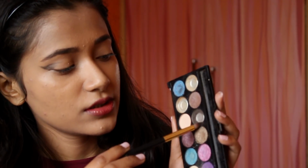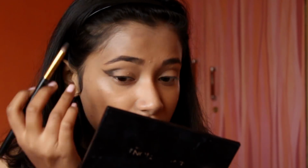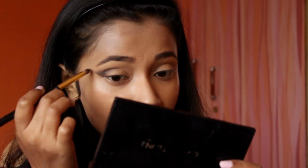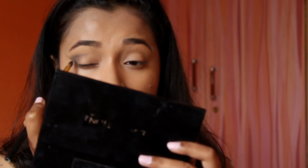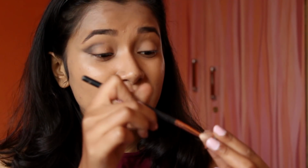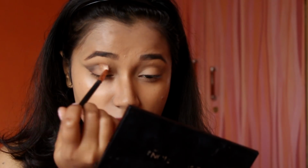After that, I'm going to take a pencil brush and black eyeshadow like this, and I'm just going to soften it and at the same time darken it. I'll be taking my MAC eyeshadow in the number 33, and I'm just going to put that in the crease because we need something in the crease.